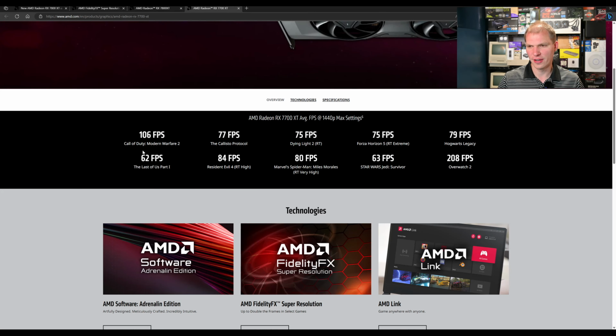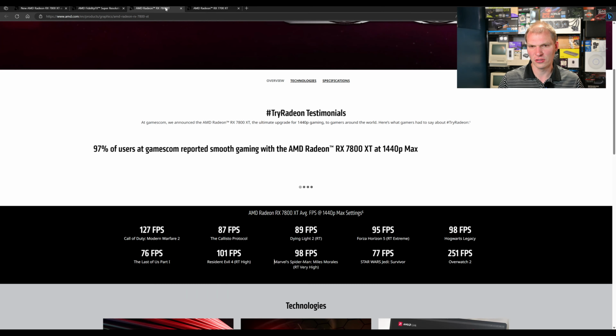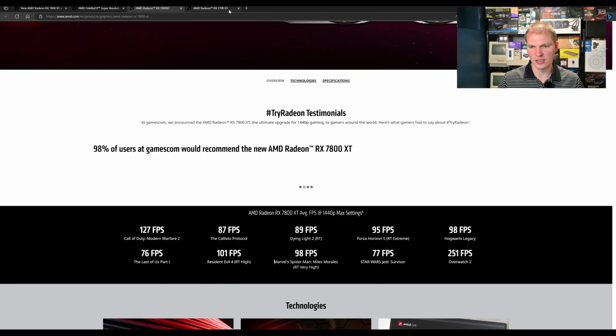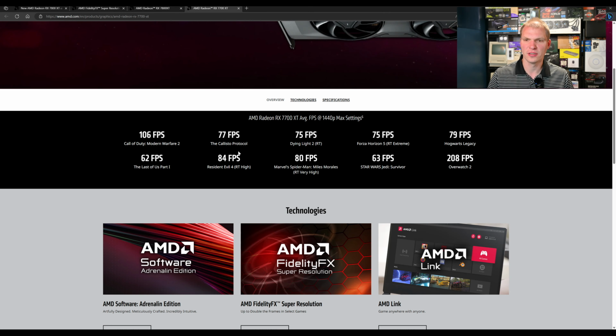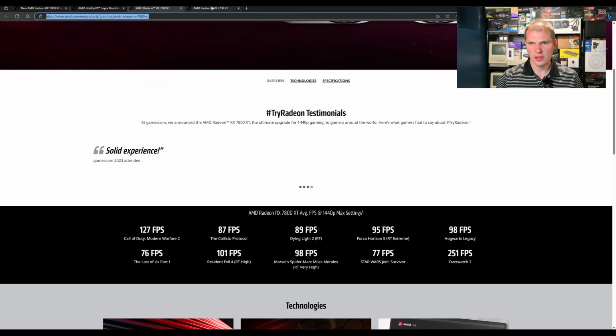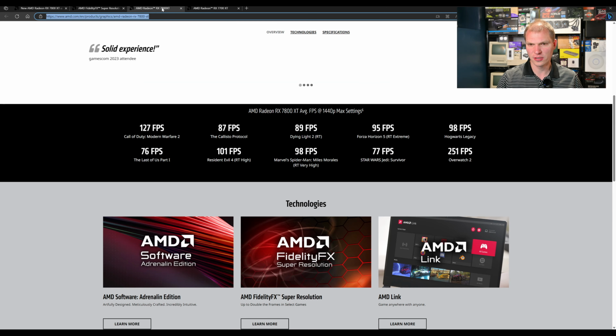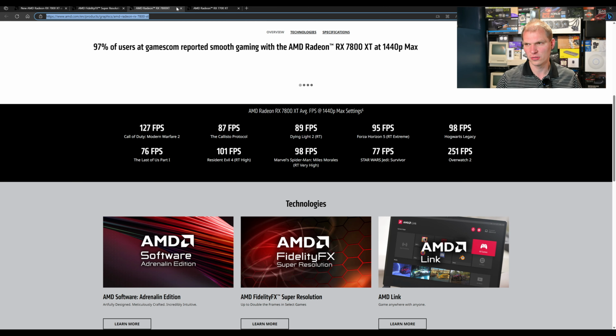And then you also have this Call of Duty, 127 to 106. You can see you're taking a little bit of a hit there across the board. You guys can go back and forth here to see the difference in frame rates, and just pause it and go on that side of things.